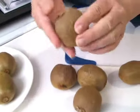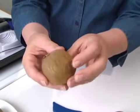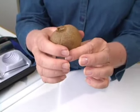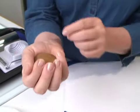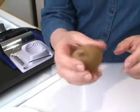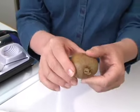Now these are ripe. See how the skin is starting to wrinkle, but it's still, you can tell, attached to the meat that's inside. And when I put this in my hand, it does give. It's not hard at all. So these are the ones that need to be eaten now.